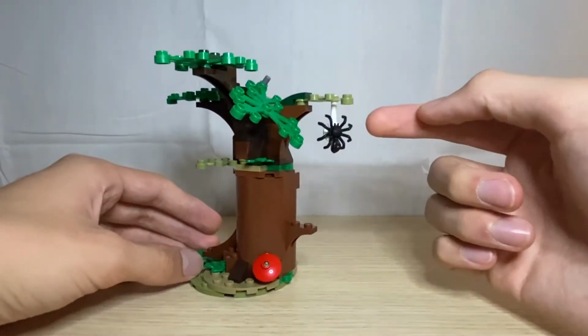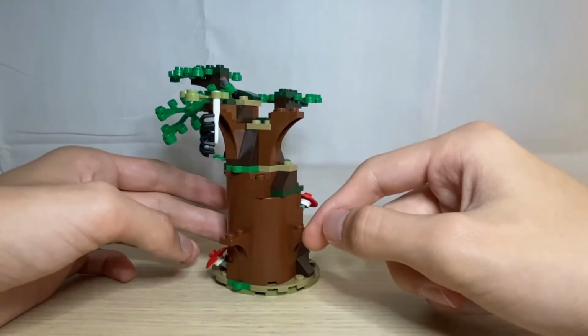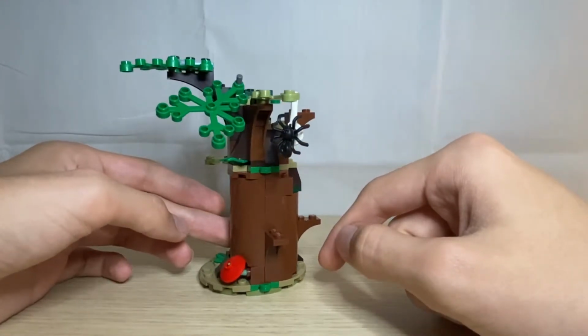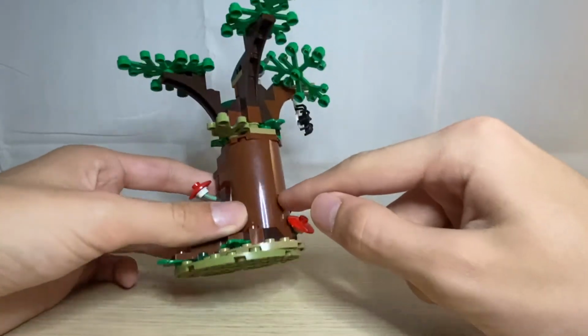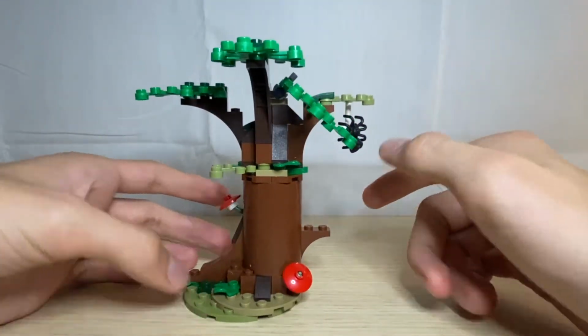You can kind of see there is a spider hanging off of the back here with the stoplight looking piece that came in the old police sets that he is attached to, to make him look like he's hanging out from a web. You do have a couple mushrooms hanging down here, and I actually like these quarter slope pieces here that I don't think I have really seen too often.